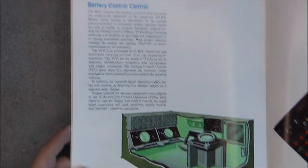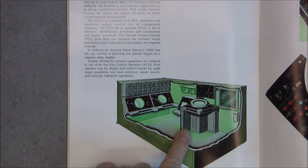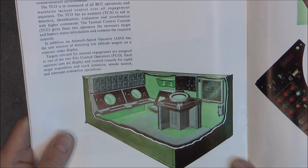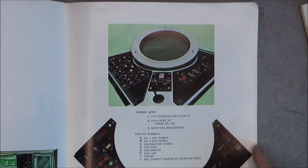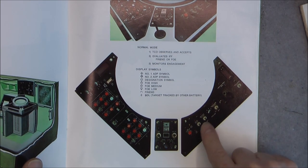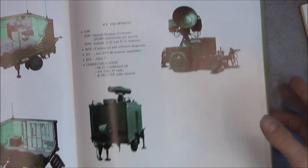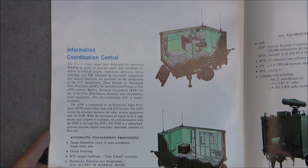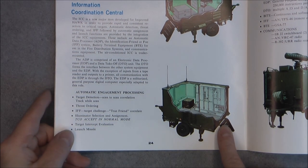Now here we have cool stuff. Look at this console here. It looks like straight out of a science fiction movie. I can read all the controls here, so quite a nice source of information, this book. Obviously, all these units are filled with electronics.